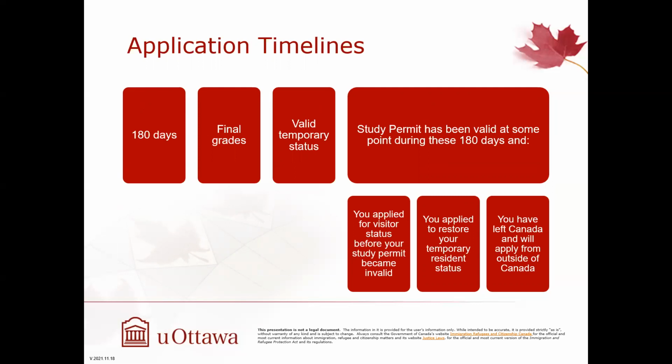Okay, let's talk now about the application timelines. You have 180 days, which is 6 months, to apply for the postgrad work permit. When does that 180 days clock start? Well, it starts basically when your final grades and academic standing are considered official. So you have 180 days, you need to have your final grades. You also need to have valid temporary status.